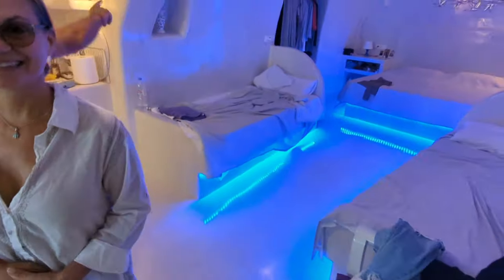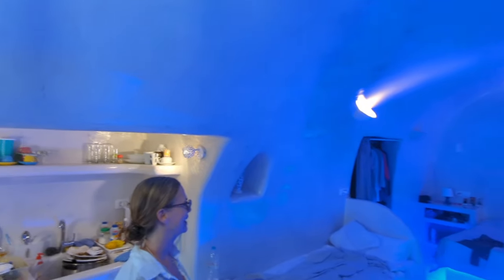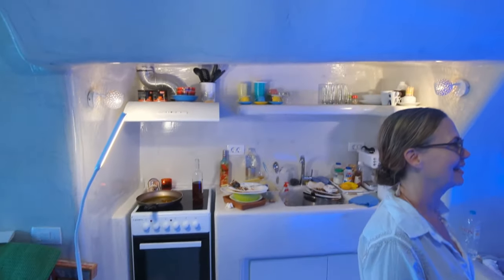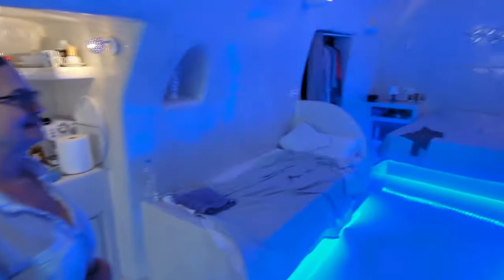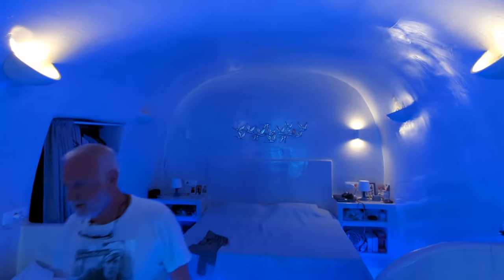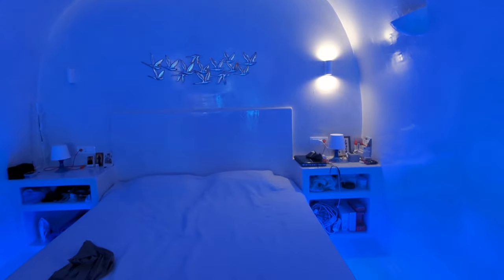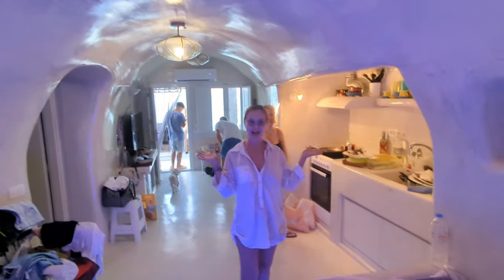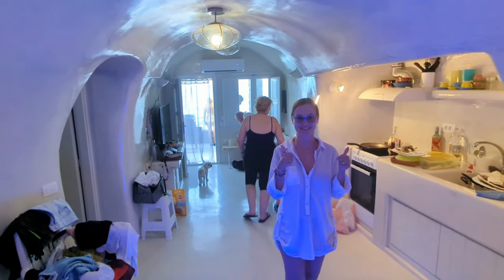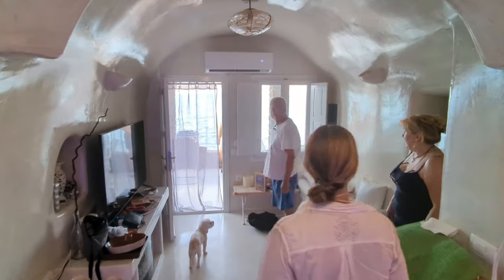But look at this place. On Airbnb in Santorini, Greece. Wow. This is just amazing. Very romantic. Beautiful. Wow. I love it. Okay, when we come back to Santorini, we will stay here. Yes. Love it. This is so cool.